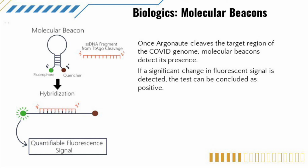Once the single-stranded DNA fragment produced from the previous Argonaute cleavage binds to the target sequence, the molecular beacon undergoes a conformational change, separating the fluorophore from the quencher and emitting a fluorescent signal that is detectable via spectrophotometry. Thus, if a significant deviation from background fluorescence is detected, the COVID-19 genome is present in the sample and the patient is COVID positive.